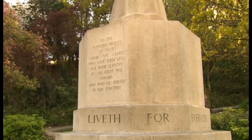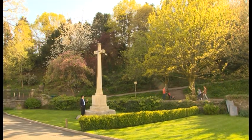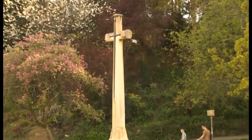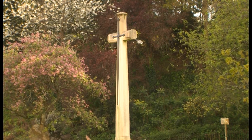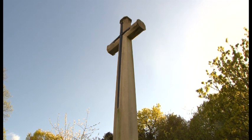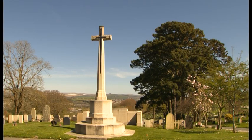The crosses at each of Plymouth's three main cemeteries, Efford, Weston Mill and here at Ford Park, are modelled on Sir Reginald Blomfeld's Sword of Sacrifice. The traditional Celtic, runic, Latin cross, he said, had no place to describe the grim realities, the grim terrors of the trenches, and instead he designed a simple cross with a sword pointing down, which he felt better captured the spirit of the time.